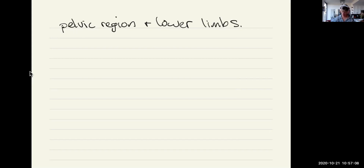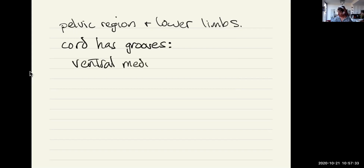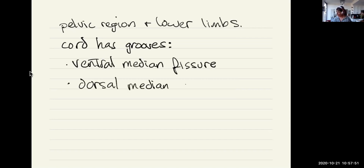So the cord itself has grooves dorsally and ventrally. The ventral one is called the ventral median fissure, and like the longitudinal fissure in the brain, it's very deep. The dorsal one is called the dorsal median sulcus. So like the sulci in the brain, it's not that deep. It's just a smaller groove.